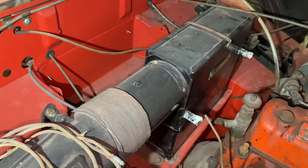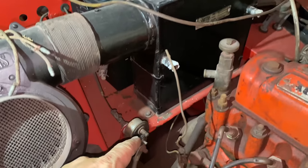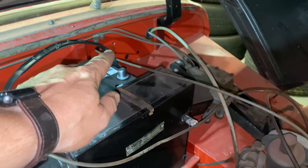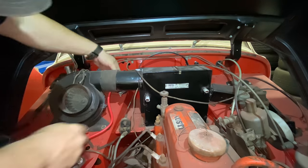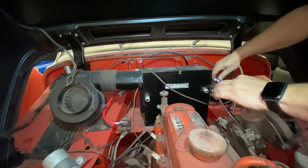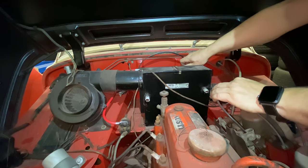I got the regulator hooked up, so now I can put a battery in. Just grab that and set that in there. I got the battery in, but the battery cables were removed. So I need one wire coming from this terminal down to the starter solenoid, and another from that terminal over to that hole on the firewall. Now I'm just gonna tap the wire to the terminal, see if it sparks. It does not, so that means it's safe to connect it.